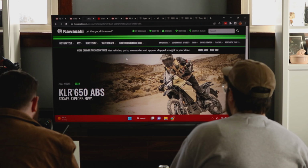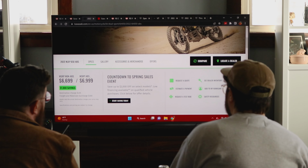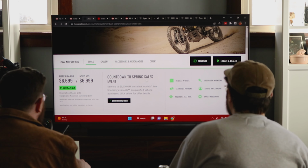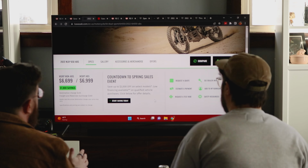And it is $7,000 MSRP with ABS. There are a ton of these on the used market. Some of them are very old. I looked at used ones of these online. Definitely a great bike. My buddy Dustin had some comments about this one. I don't know much about them.